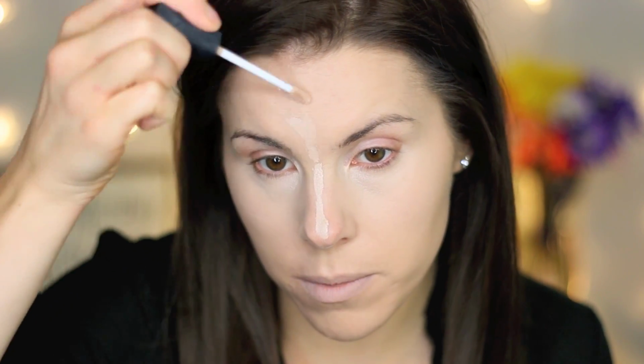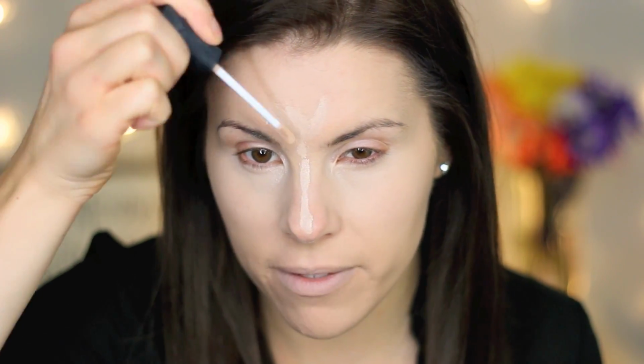It's also a great concealer for the face too. So I'm going to take a little bit of this concealer and also just run it down the center of my nose. Put some up here on my forehead just to highlight my face a little bit. Right here on my Cupid's bow and a little bit here on my chin.